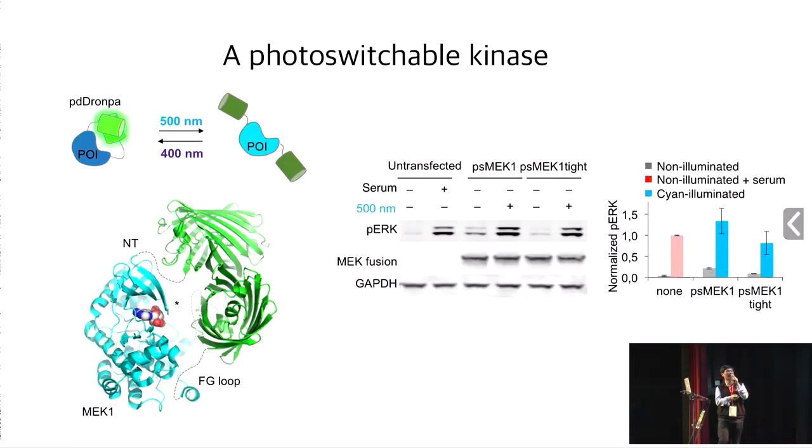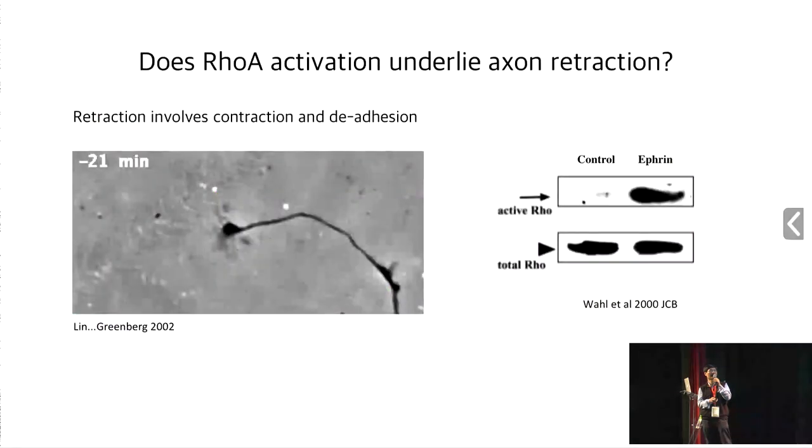And indeed, we found that by using MEK as a test case, we're able to make a photoswitchable MEK where photoactivation leads to activity of MEK as assayed by phosphorylation of a substrate, ERK. That's just as strong as serum stimulation. So we can recapitulate the entire dynamic range of the MEK-ERK pathway. All right, so back to this problem then.